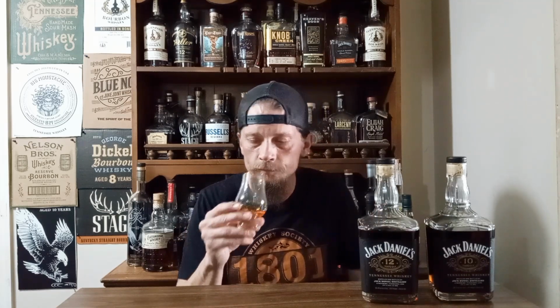Sweet creme brulee. This is like an amped down version of Coy Hill, a more palatable version of Coy Hill, like a creme brulee cooked on an oak top barrel head. Oh, this is a dangerous whiskey right here. Woo.